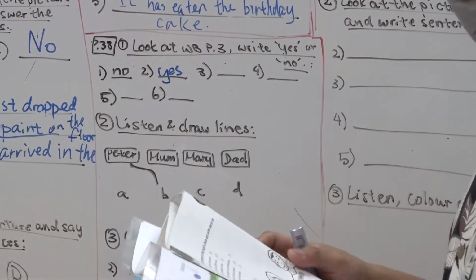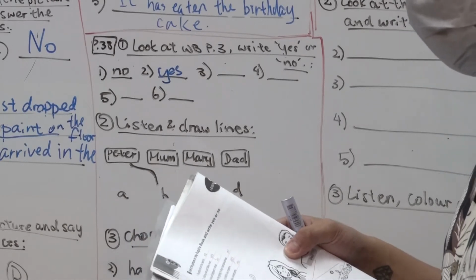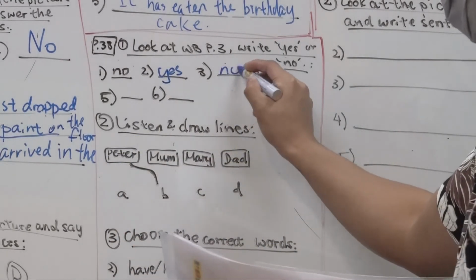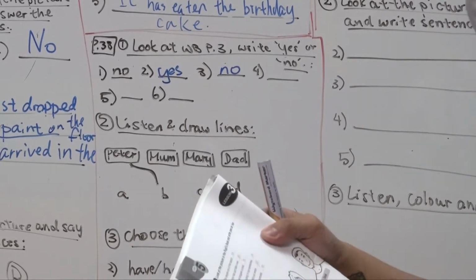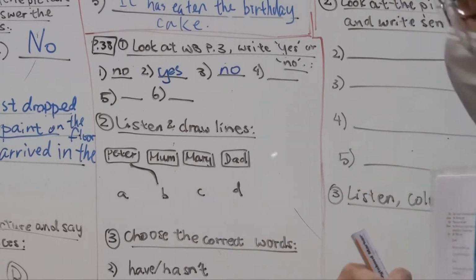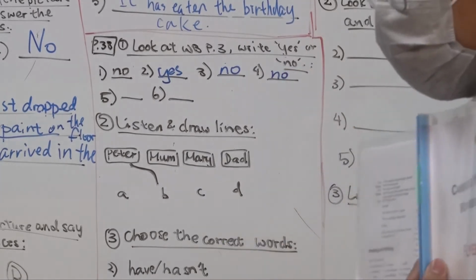Number 3, a girl has just dropped a drink. Is there a girl who just dropped her drink? No, right? She dropped her ice cream, not her drink, so it should be no. Question number 4, the children are going to buy sandwiches. Are they going to buy sandwiches or have they bought sandwiches? No, they are buying some ice cream.